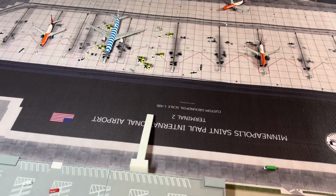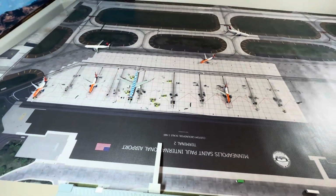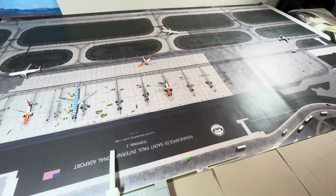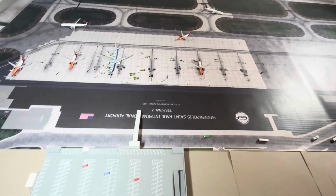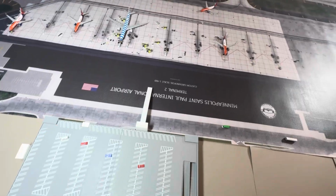So shout out to Hangar 505 for this amazing layout here, guys. I'll be putting the terminal on it tonight, so stay tuned, guys, for that. Shout out Clipper Models for the amazing parking garage here, guys.